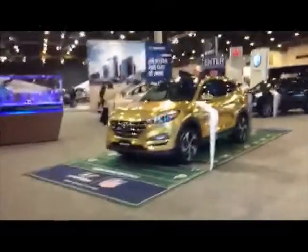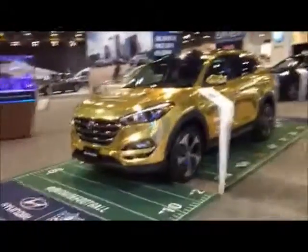Oh, I gotta show you all this. I saw this last night while I was here. This one is so cool. Who wants a gold car? I know I want a gold car. I love this one. It's so shiny and sparkly.